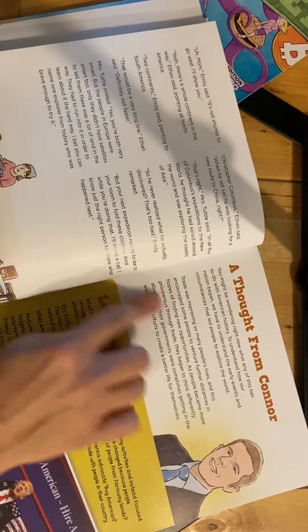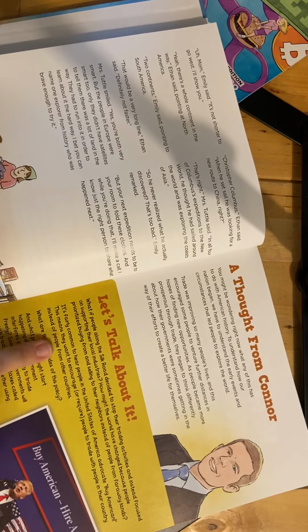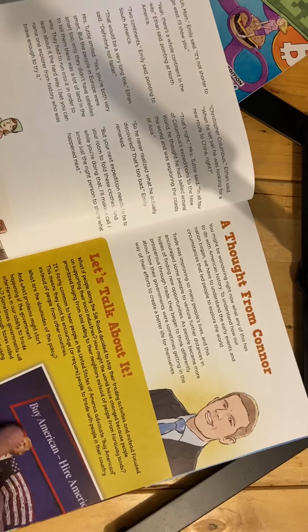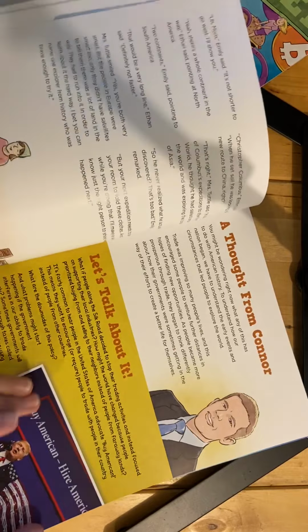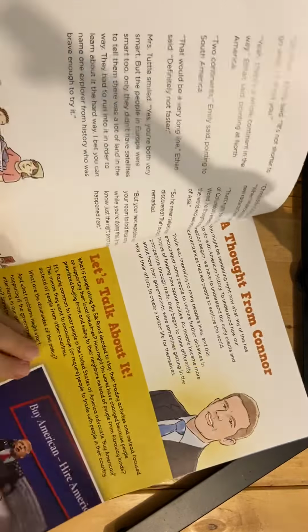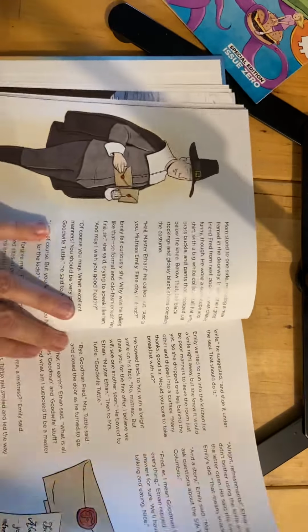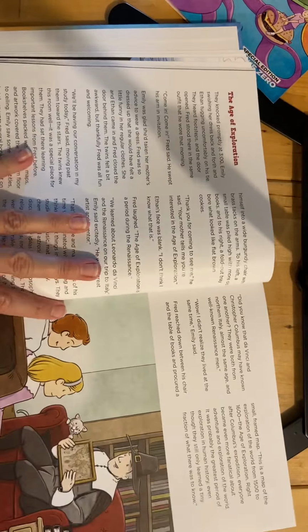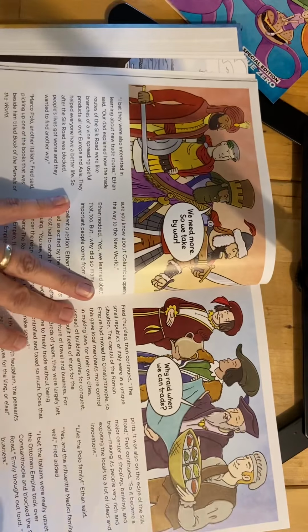Okay. Then thoughts from Connor. I kind of like that part. And then let's talk about it. And we have the slogan, Buy American, Hire American, which ties into the original. Again, beautiful artwork. I like their artwork. That's kind of cute that we have a pilgrim. Again, I haven't read any of it yet. This is my first look with you.